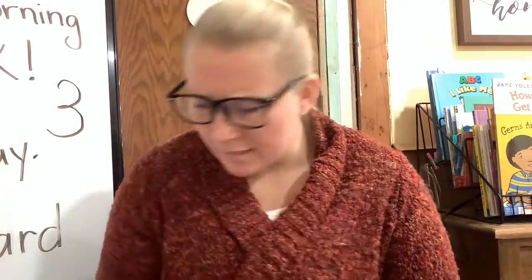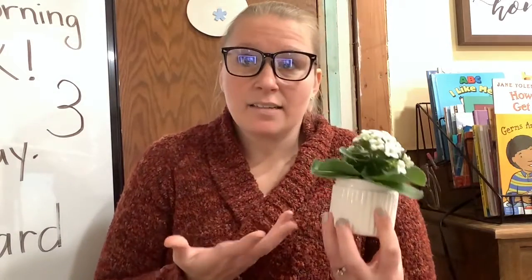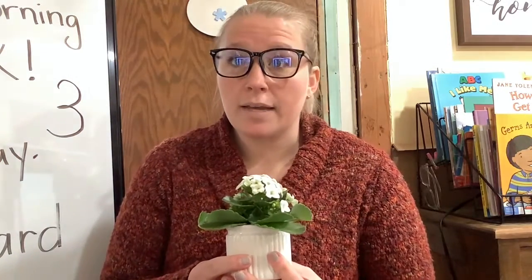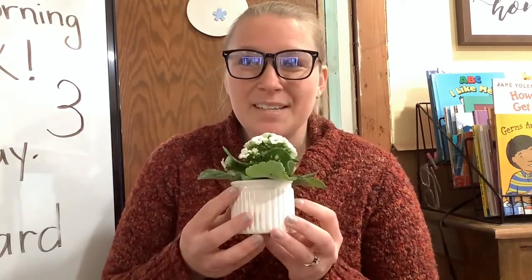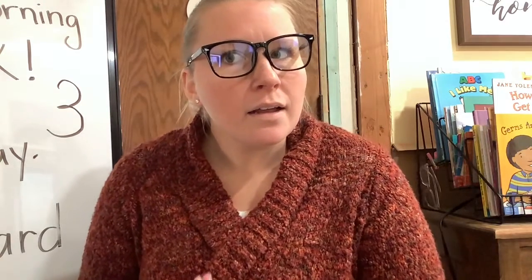There are some other things that we can see but we can't hear. Like I have my flower here and I can see it, but it doesn't make any noise. It doesn't talk to me. It doesn't make a sound. I can't even tell when it's growing until it's already grown. Still smells good though. But then I have something that I could hear, but I don't have to see. Can you see it? No, but I can hear it.